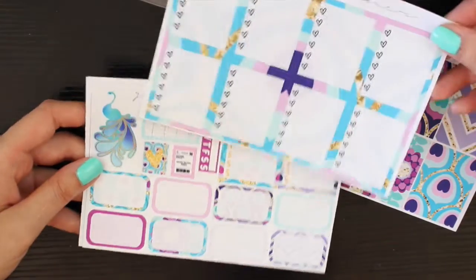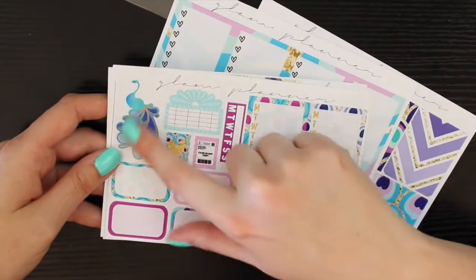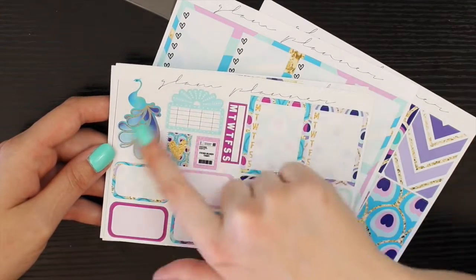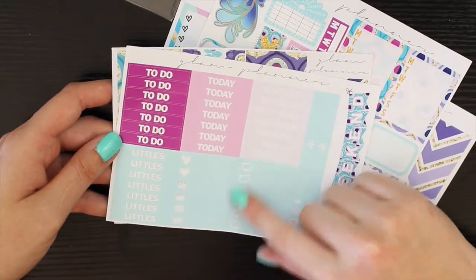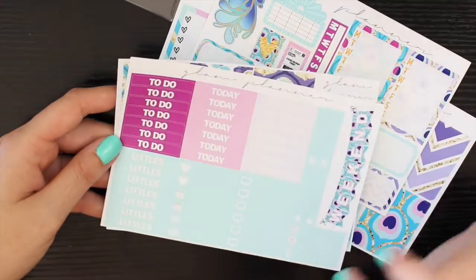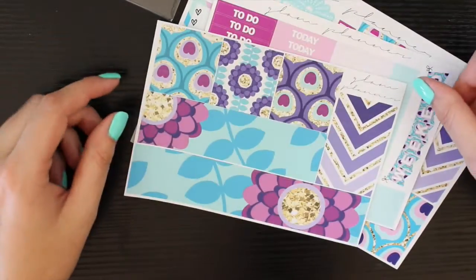full square boxes. Here's the full square checklists. The deco, so there's a peacock, so pretty. The half square boxes, the stackable sidebars. Look at this. I love it. I love it so much. The headers, the littles, the weekend banner, and then the washi.